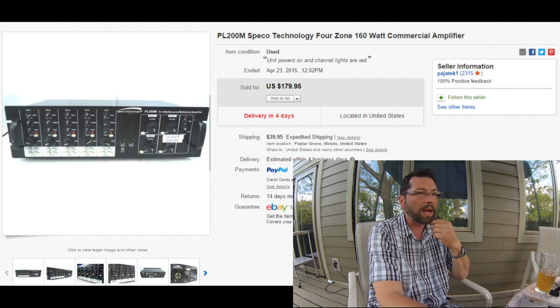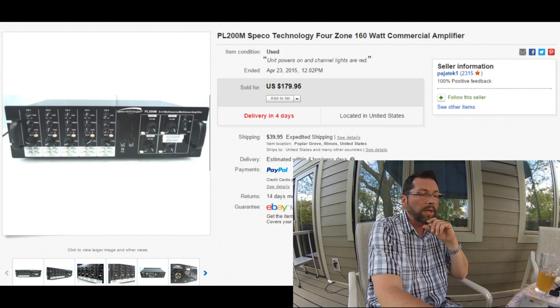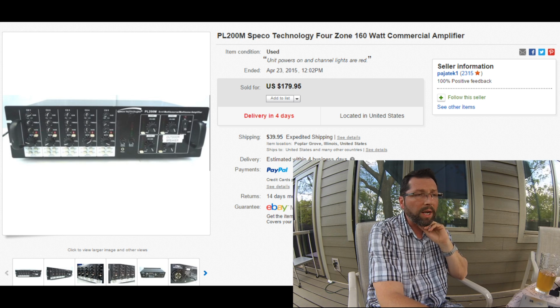PL200M spec technology 4-zone 160 watts commercial amplifier. You know, these commercial amplifiers, when you have a chance to pick them up, always do. And I know it's kind of a harder item because you might have difficulty testing it out, but they are worth picking up.